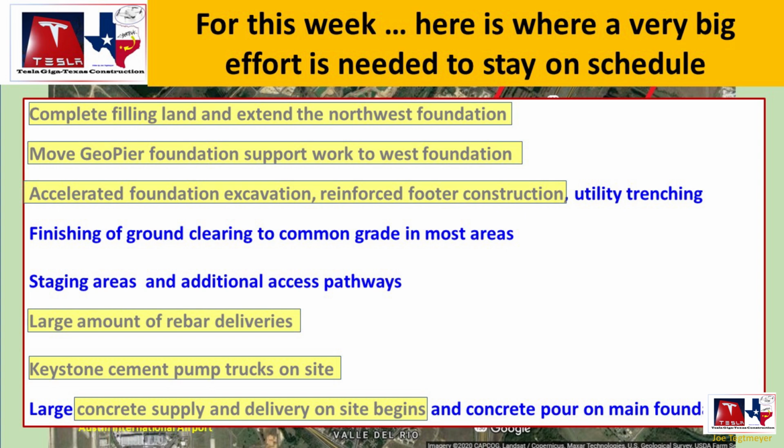They are doing the extension of the Northwest Foundation. They are still doing GeoPier work on the larger of the two halves, so they have not moved yet. And they are doing foundation excavation and reinforced footer construction in the south, so that is going on. But we haven't seen the rebar deliveries, the cement trucks, or the concrete on site. I think I have a couple of reasons that this may be going on.